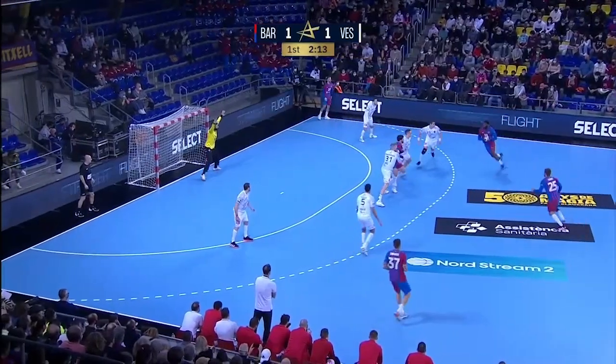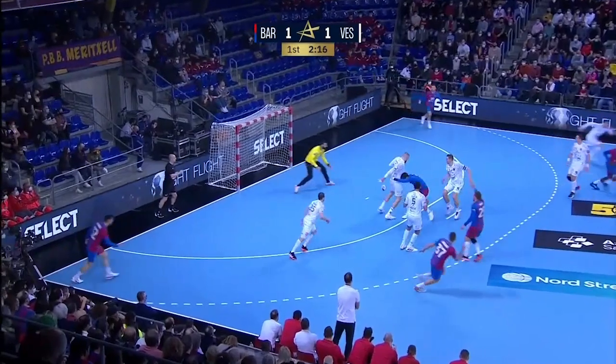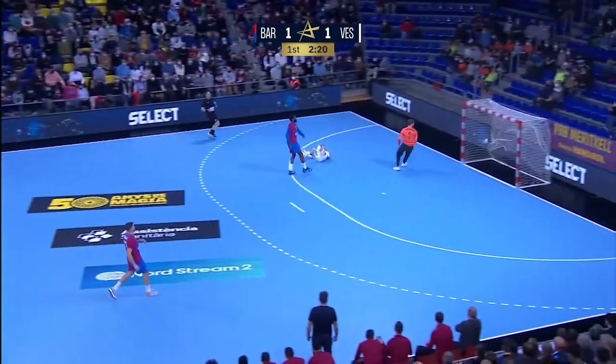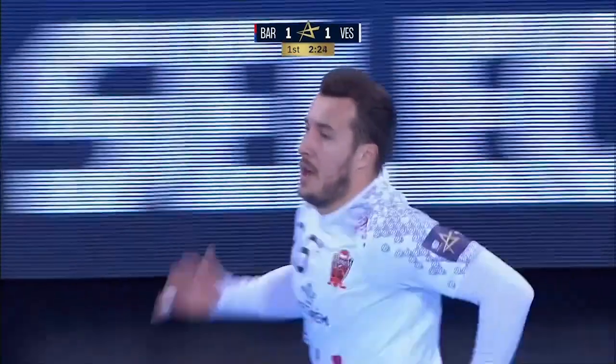We go again. Mem receives the low pass, ball into the line, through the legs of Fabregas. A fast break opportunity down the other end. That's nicely taken and put away. Great control there by Manu Sterlec.